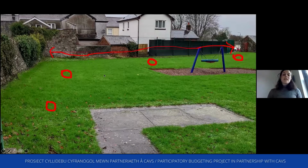So the plan was to work with the children again and go into a little workshop in the school with a map and some laminated pictures of trees, and they can place them where they'd like them to be. At the end of the day, it's the kids' park and it'll be their park in the future. So yeah, that's the plan really.